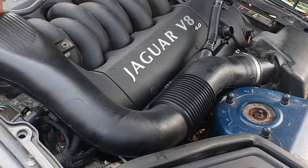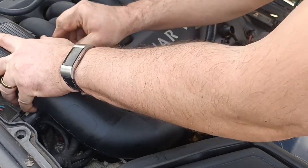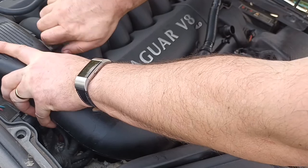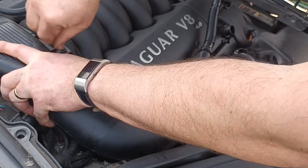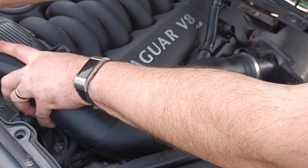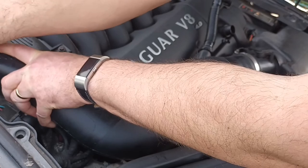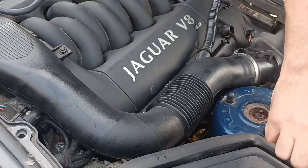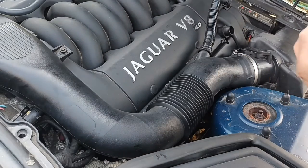Really important you make sure that the seal goes over the throttle body, like so. You don't have any air leaks there. So we'll just wind these back in. You don't want that twisted or deformed in any way at all. That will result in really poor running. Like so. I'll just pop back to our 8mm socket.